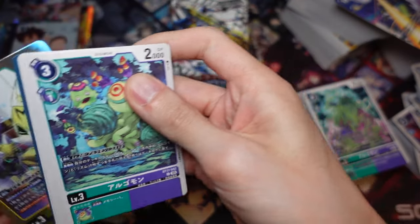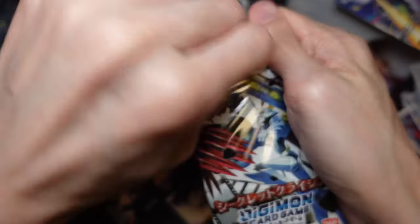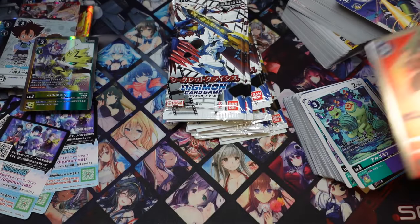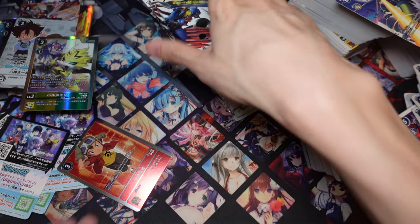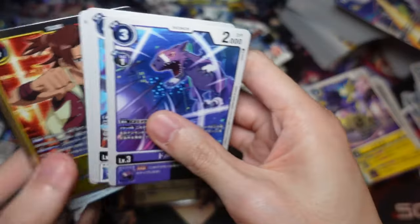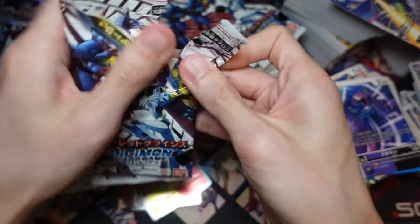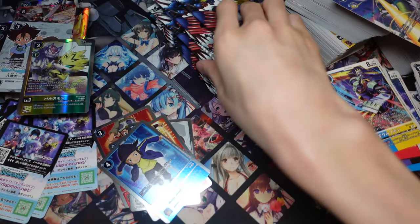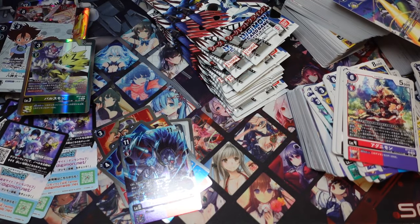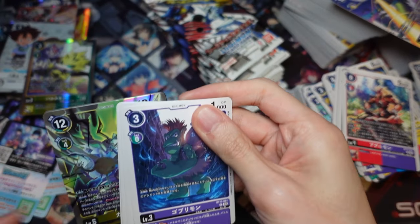Another Pulsemon. We've gotten quite a few Pulsemons now. Takuya. Come on, Takato. Come on, Gallantmon. Please. I want to see you. I miss you. I need you. Gallantmon, please.